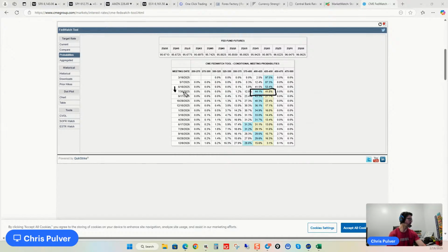If they don't cut in July, which is what this probability chart is showing, then it looks like the higher probability would be September. So if it's a pause through the summer, so they don't do anything in June, don't do anything in July, then September, right now that has a pretty decent differential. That's a 43% probability they would be cutting rates by 25 basis points, and a 27.7% chance they would do nothing. But once they cut, looks like we're going to pause and stay there for the rest of the year.